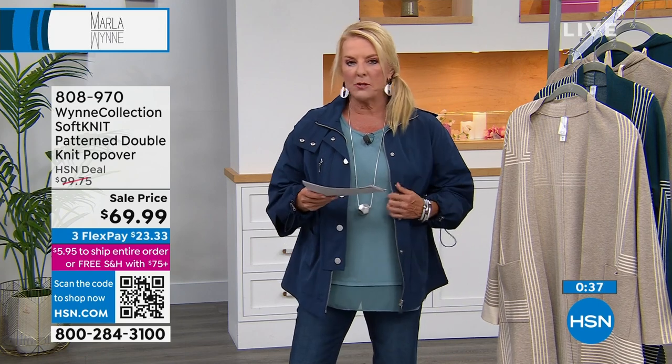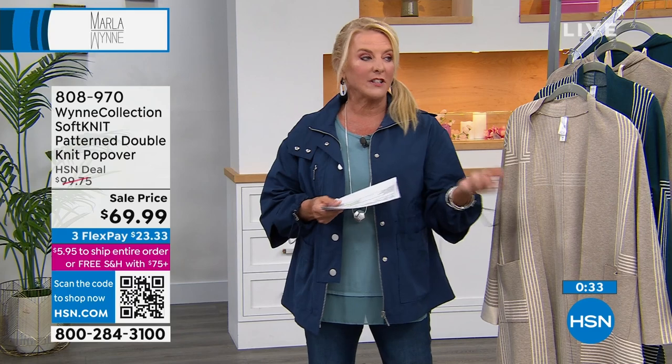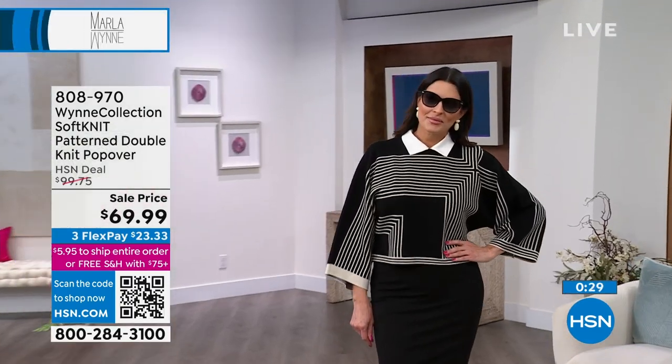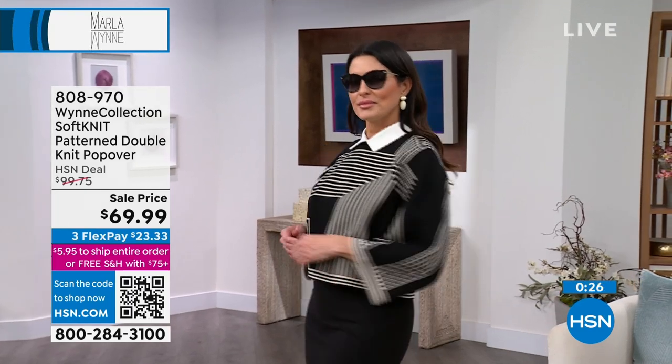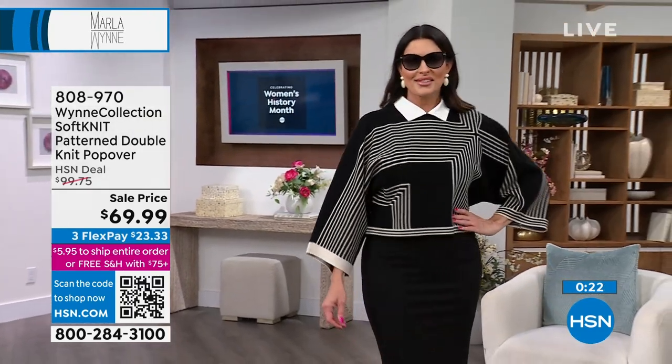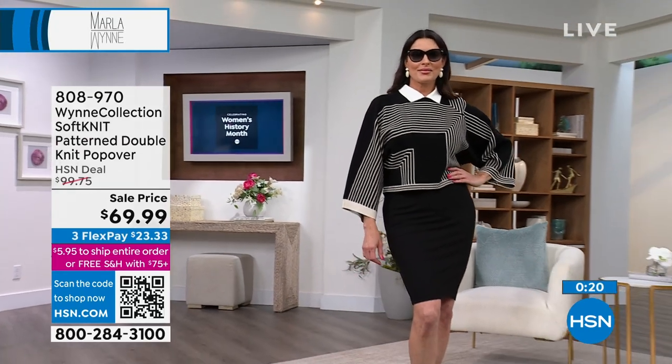So that's just a couple of options for you to be able to wear a crop and figure out how to do it. In fact, I usually wear a black cami underneath it, and then I put the crop on top and it just works. And it's really fun and I think updated to wear a little sweater like this. So we're going to wrap up on that and we are going to move right along.